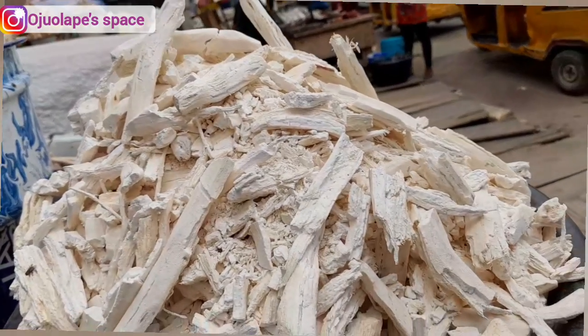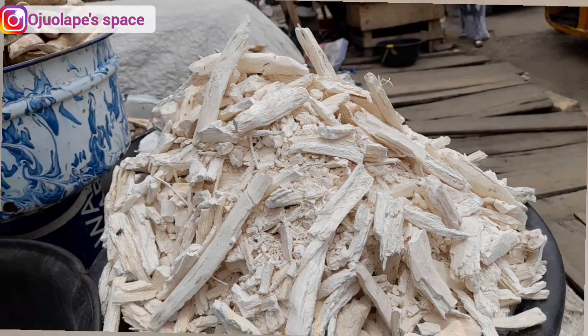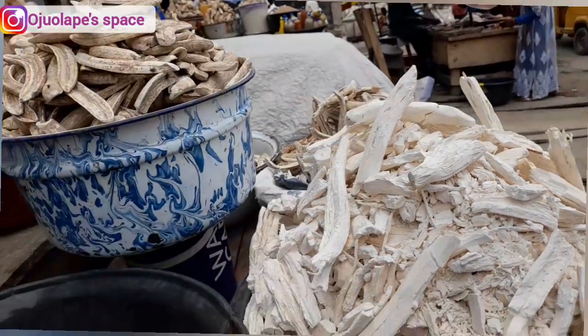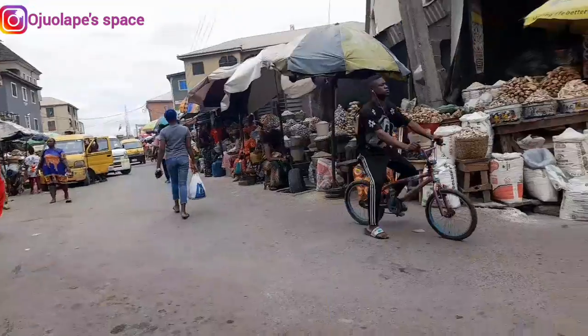Hello, Elubo cassava. 3,000. One is flat. 4,000.